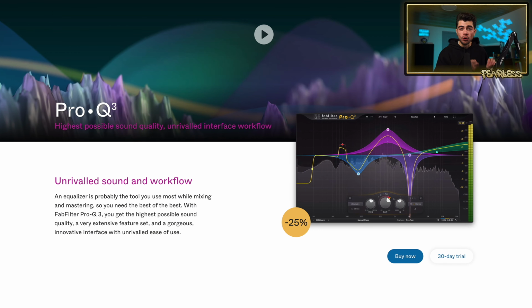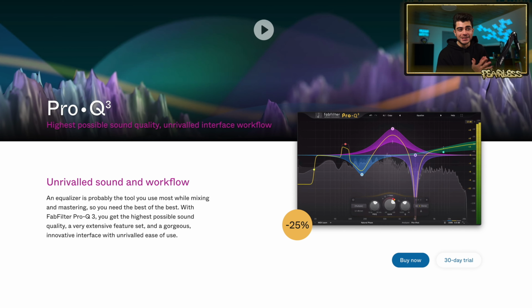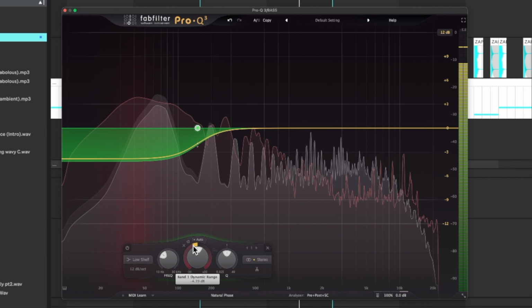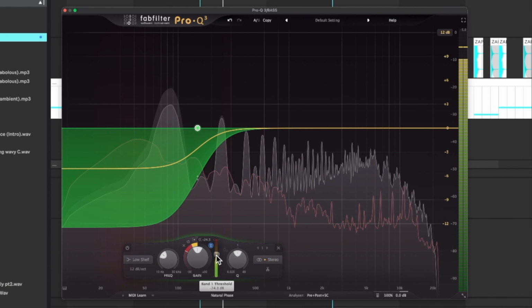Let's jump into some EQs, and I think I'm gonna have some surprises for you. The first surprise is Pro Q3. Just kidding. That's probably the only one that's not gonna be a surprise here. If I had to pick one EQ to buy, this is going to be the one. I really like the dynamic EQing, especially with my EQs or if I'm sidechaining elements and certain things like that.